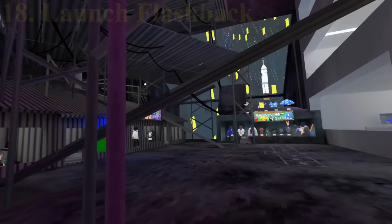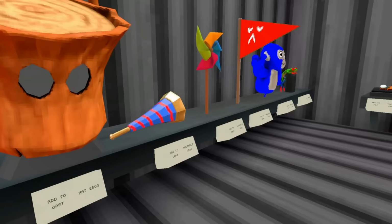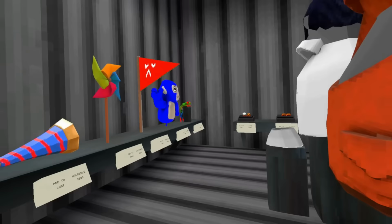Alright, so we have the Gorilla Tag launch flashback. I like that picture. And you got all the awesome cosmetics, like this awesome hat. You got the awesome other hat. It's like a Deku scrub or something like that. You got the awesome Indiana Jones set, the tuxedos, the rings. You can become monkey. That's all the stuff there.